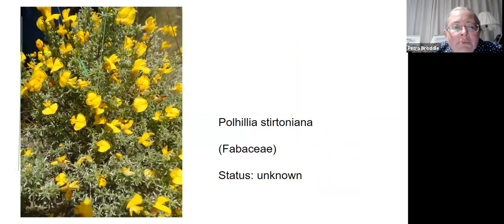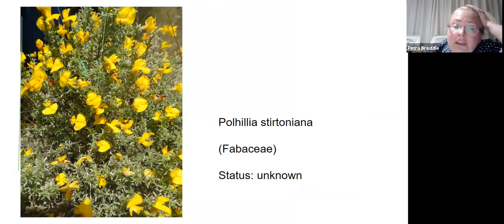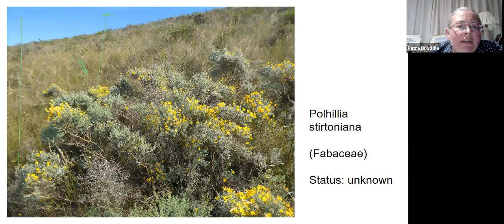So I've included this one. This one is a much taller shrub in the landscape, I would say about 1.5 meters in height. Let me just show you here. Very pretty, and it's in the pea family, Fabaceae. The reason I wanted to mention it is because it's named after Roger Polhill, who was a botanist at Kew, and after Charles Stirton, who was the South African Botanical Liaison Officer at Kew a long time ago. But he's still a very active botanist within South Africa, and he has quite a few PhD students as well. So here it is in the landscape.